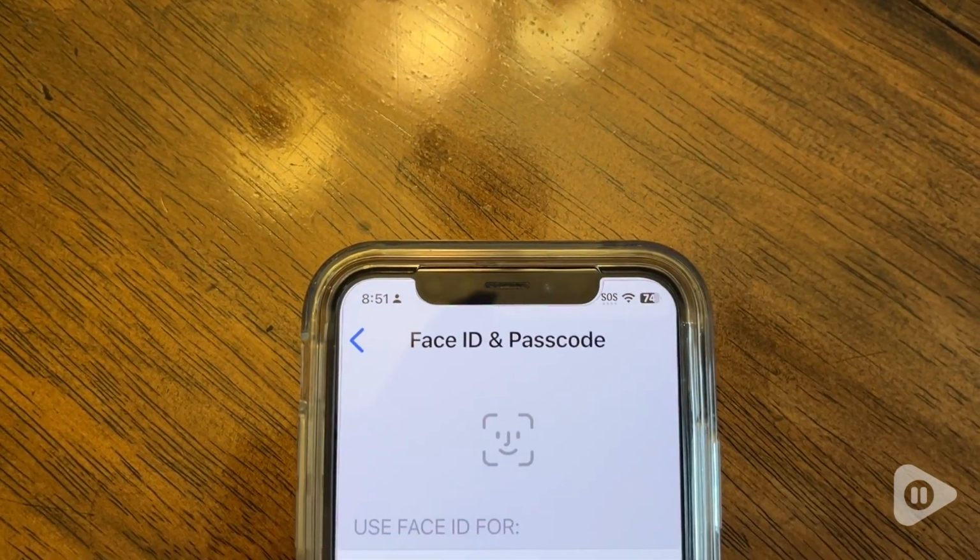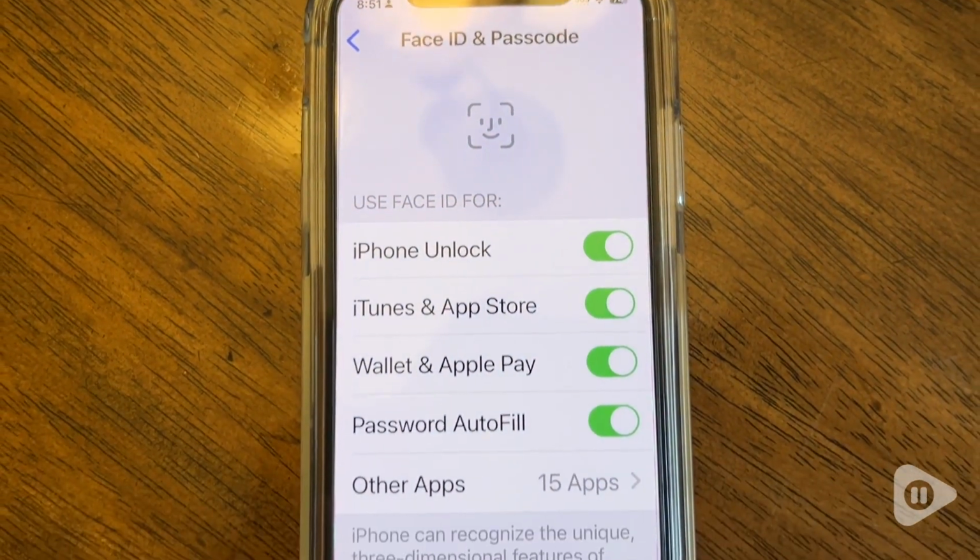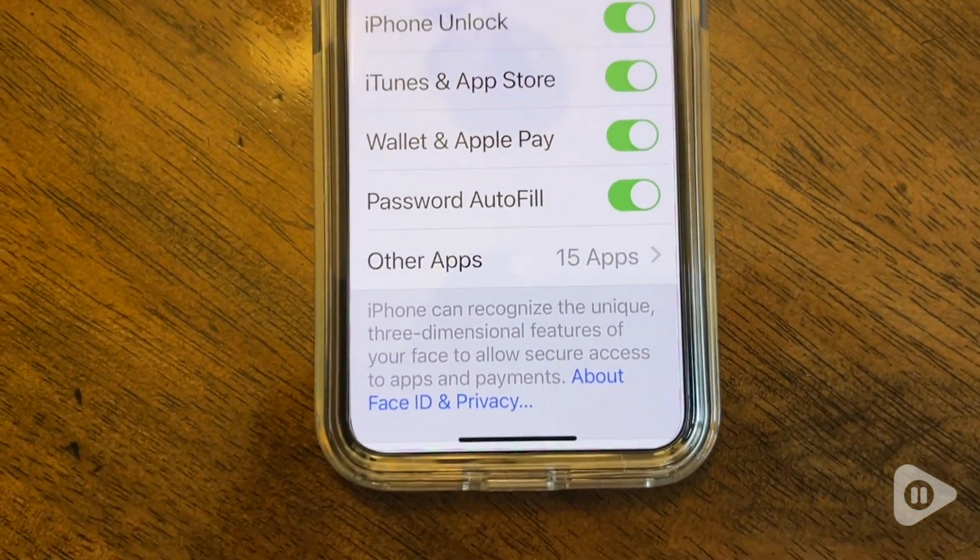And of course, there's Face ID. Everyone is worried about security right now. We want to keep ourselves and all our electronics safe. And I like that this has that layer of security with the Face ID.